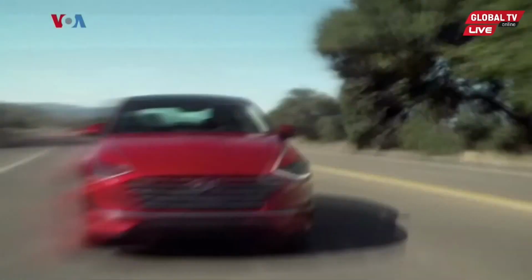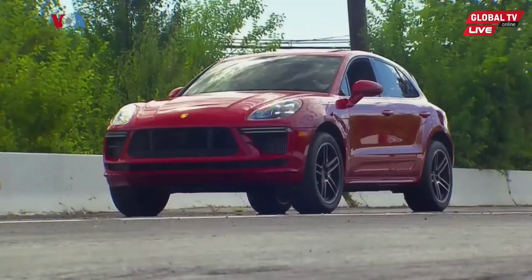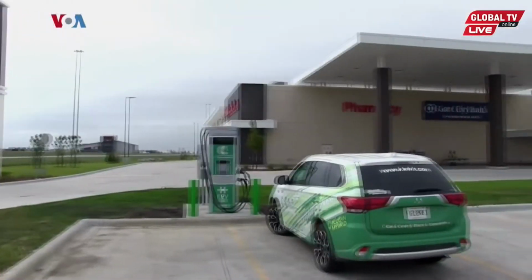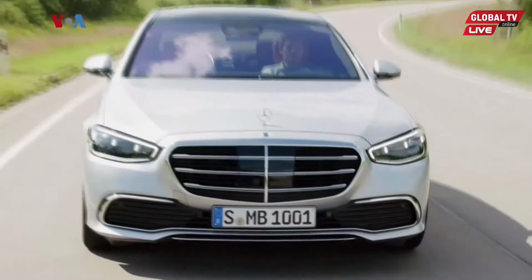We'll test a sleeker and more efficient Hyundai Sonata, then hit the boost in a Porsche Macan Turbo. We'll get more sound advice from Pat Goss, then find out how the pros are taking a cut out of emissions, plus a fresh quick spin and updates from our long-term test fleet.